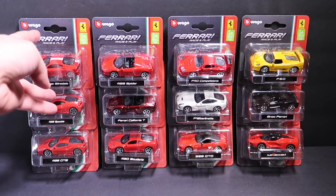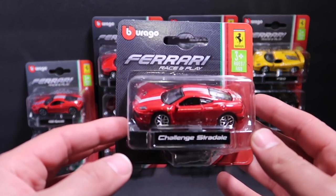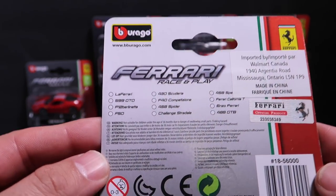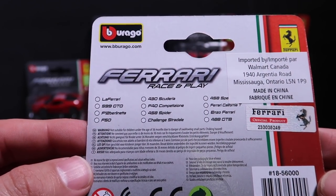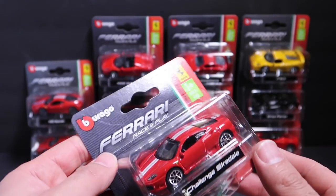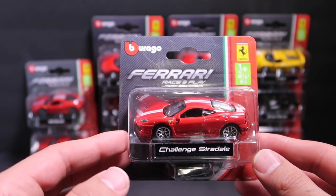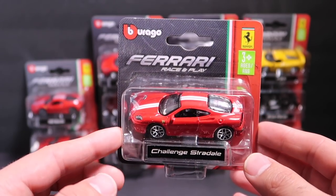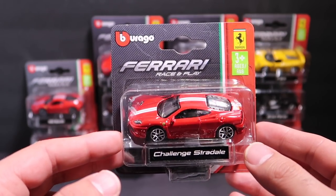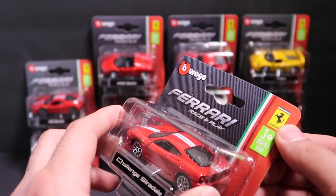So first one we've got is the Ferrari 360 Challenge Stradale. Let's open this one up. Actually, I'll show you the back of it first. The back shows all the cars on there. I believe these are Walmart exclusive. I did get them all from Walmart, so check your local Walmart out, or you can get them online on eBay. You just might pay a little bit more for them. I think they were selling for about $7 to $9 US per car on eBay. I bought these for $4.95 Canadian each. All right, so 360 Challenge Stradale, let's open it up.